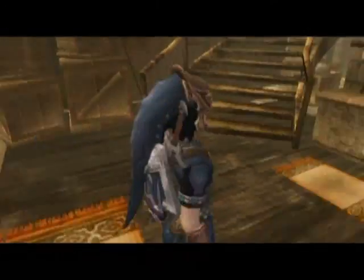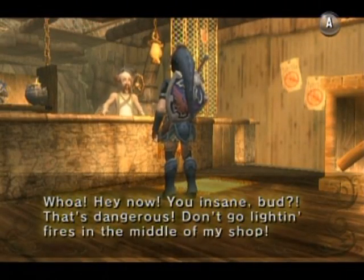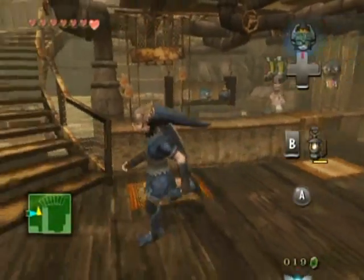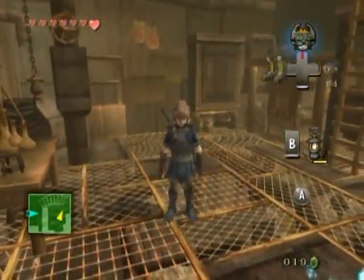Apparently I did this wrong. You're not supposed to pull out the lantern next to him. Well, you can do this and he'll get a reaction out of it, obviously. I'm apparently supposed to do it on the upper floor.